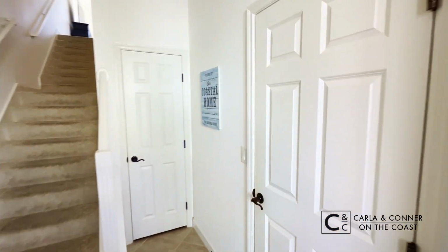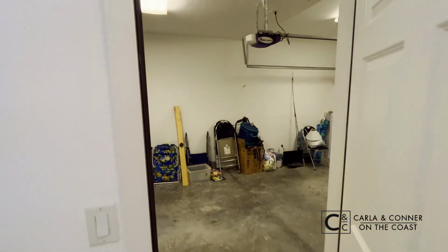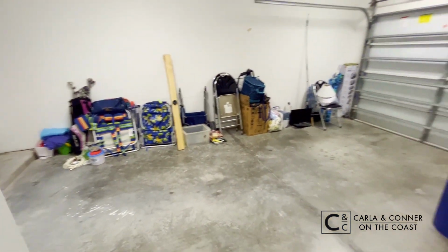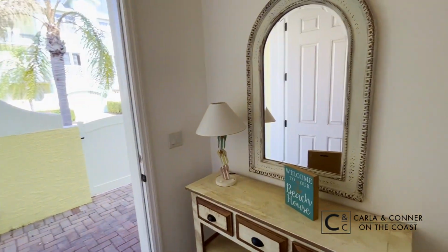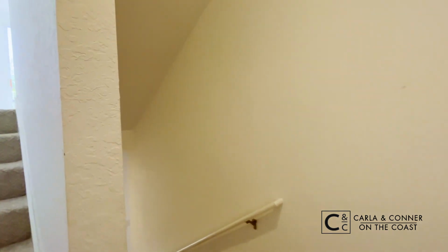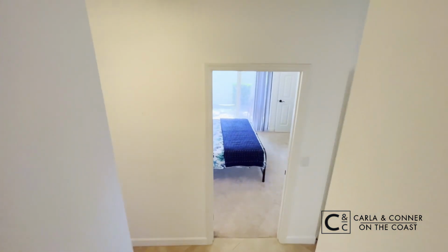As soon as you enter here, you have your entryway with your one-car garage. Again, we're right off of Siesta Key. You're about a half mile to the beach access, to shopping, dining, all Siesta Key has to offer here. The nice thing about this community is it is very small, only has a few townhomes, and there is a private community pool as well for your use.